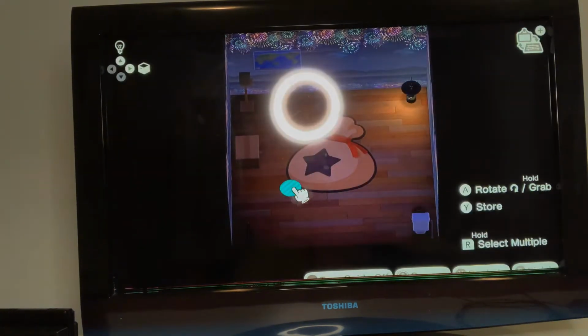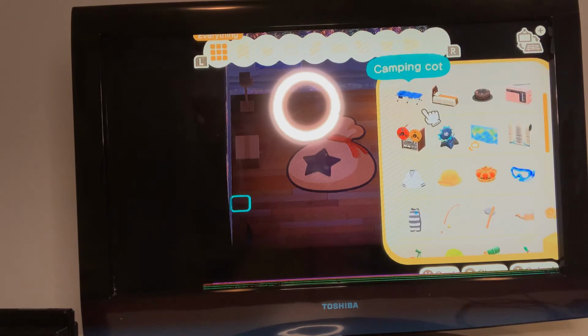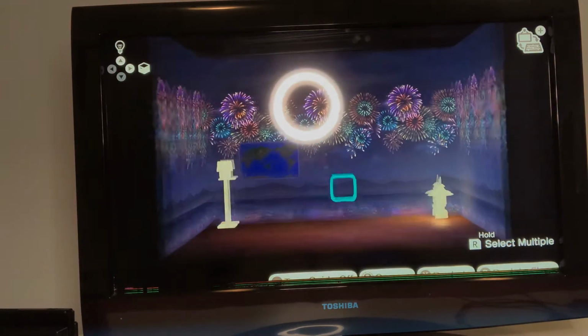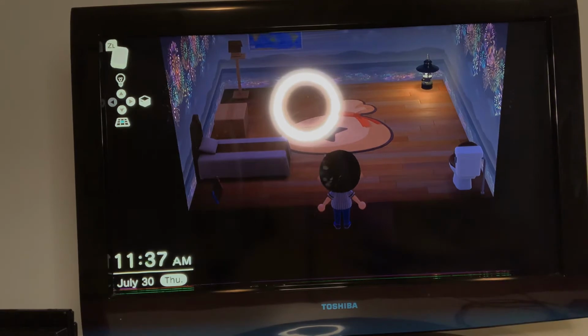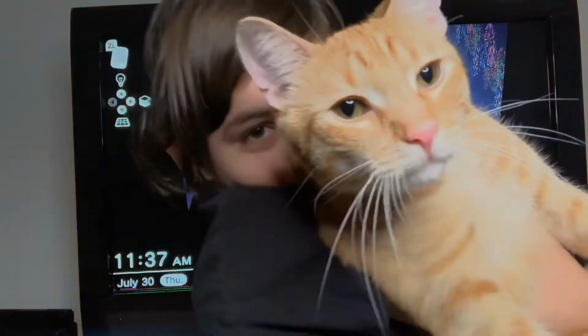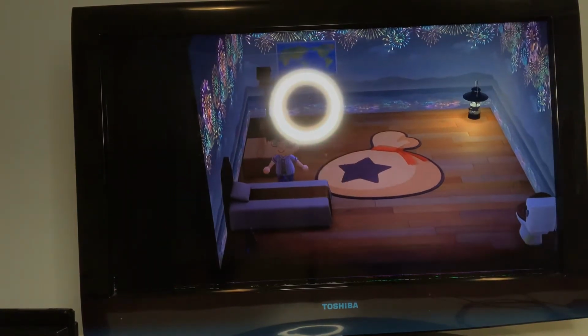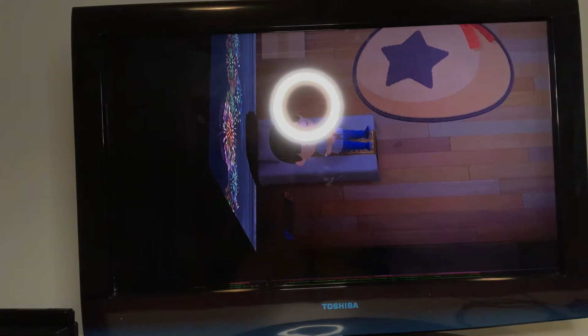Let's place the bed down. There we go, right next to my Switch. There we go. Who wants to be on camera again? Yeah, it's a little too bright for you, isn't it? You haven't been causing too much trouble. Yeah, I'm asleep. This is creepy. At least it'll be on video.